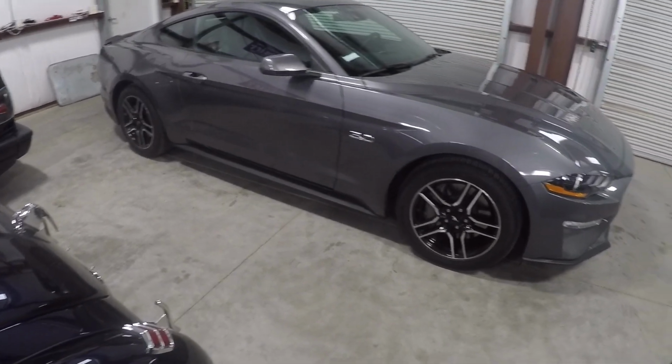The rims are pretty blah. It's just a very plain Jane looking car. But of course, I have plans to remedy that. First things first, I've already ordered different wheels and tires for it. They should be coming in probably in the next, I don't know, week or so.